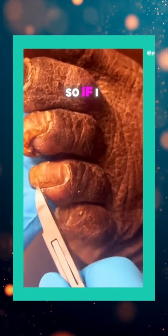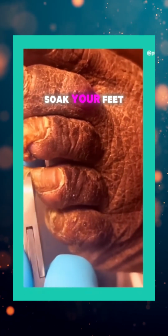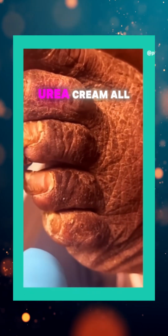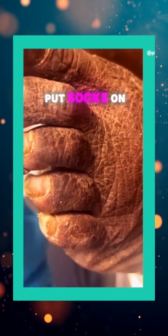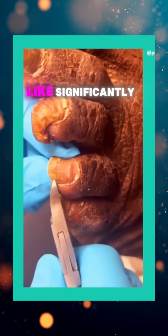So if I had a patient with these kind of feet, I would start them on a urea cream. Soak your feet at night, put urea cream all over them, put socks on, go to bed. Within a week, these would be looking way better, like significantly better.